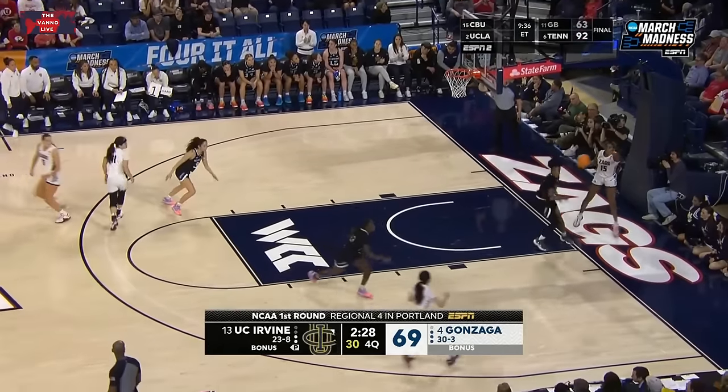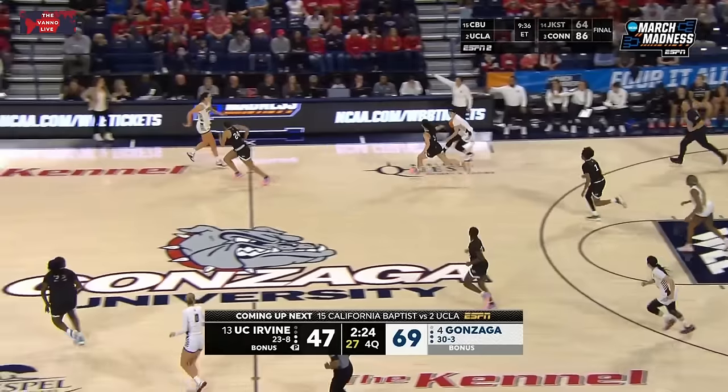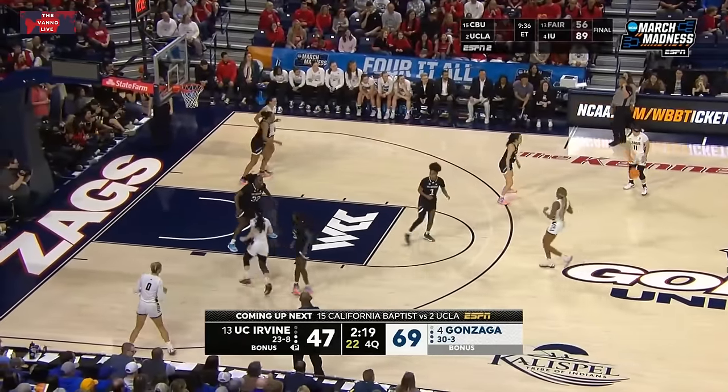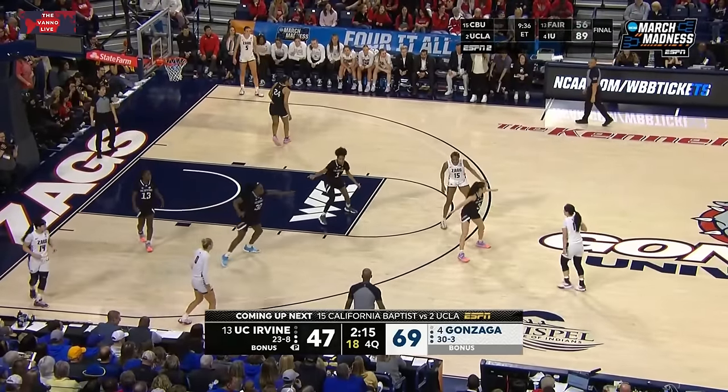Sidi Baba, the transfer out of Miami, playing in her final game in an Anteater uniform, in double figures now. Good patience by Truong right there. Knew the trap wasn't coming up the sideline, took her time.